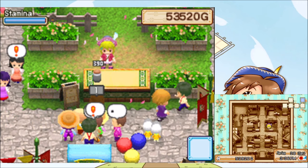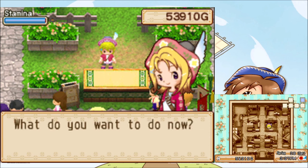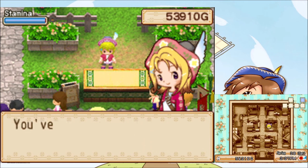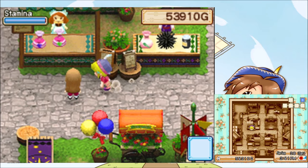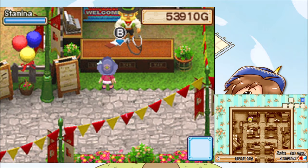He got his accent from his parents, and then I don't know where the parents are. Sold all the items you had on display. I'm done. So far, you've earned 53,910 gold. You met the goal. That's great. We met the money goal. Oh, sweet. He has more seaweed today. Yeah, I was a little bit worried about that.